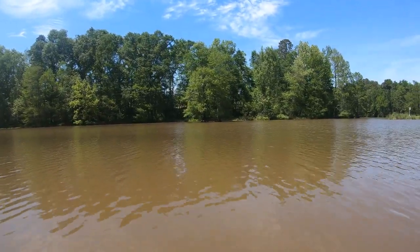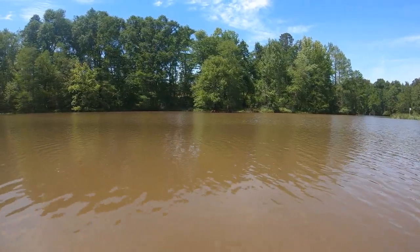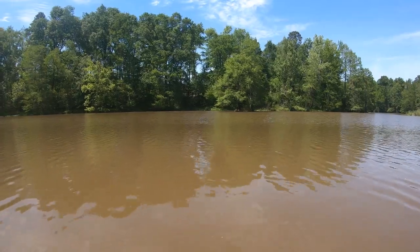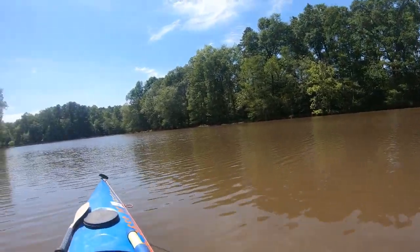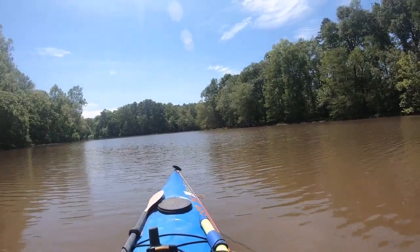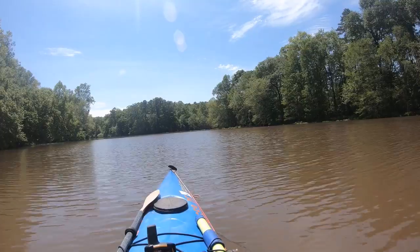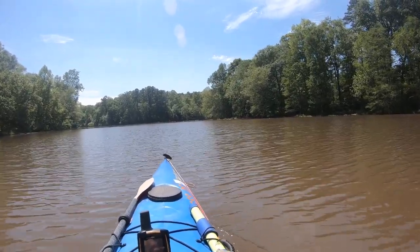Over to the right, I don't know if you can see it at this distance, but there are a couple of cypress trees out in the water. I love that look. Along the creek, we've got a lot of cypress trees, and you'll also see sycamore and other trees that are native to the swampland.